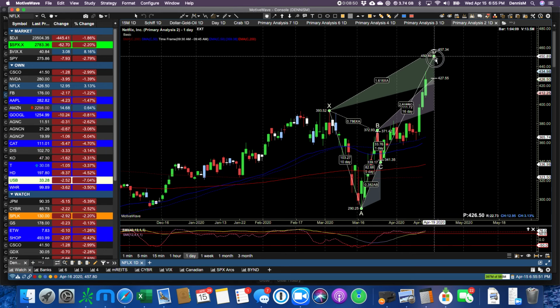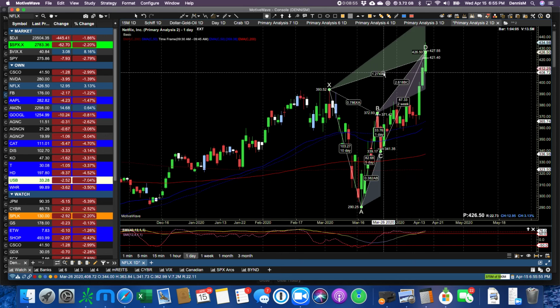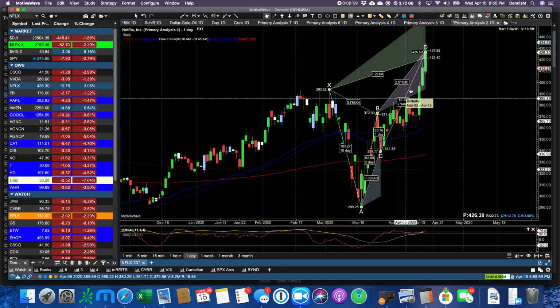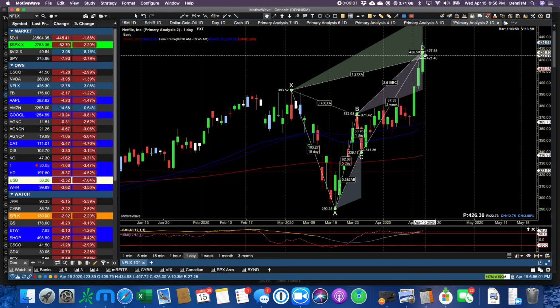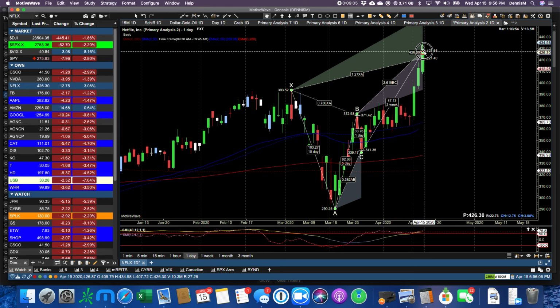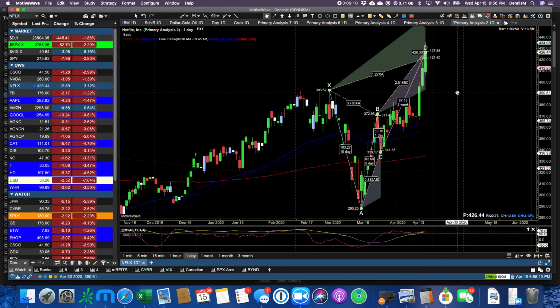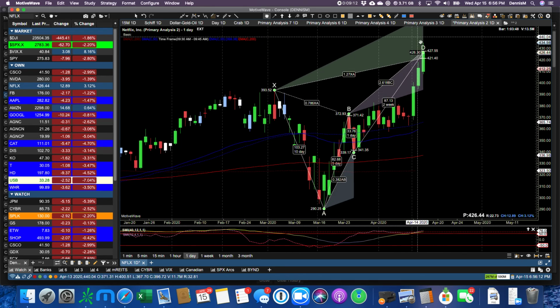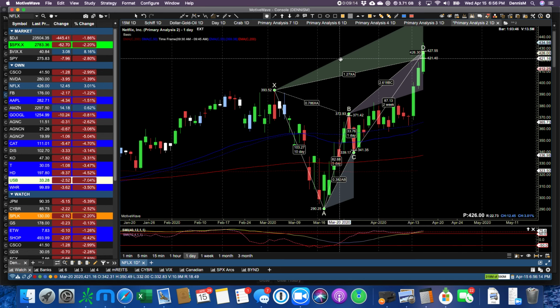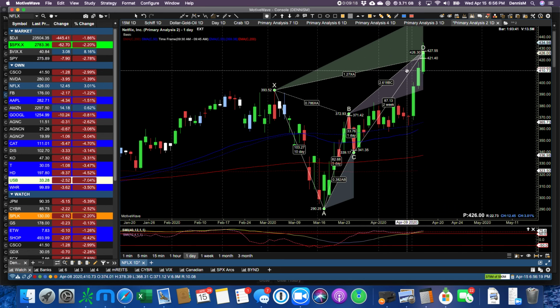Now there's another target to be had up here, but we've hit this one, which was 1.27 Fibonacci number of XA. And the next one is just a little bit higher. So you could say, well, we've hit them both, haven't we? And there isn't another one in sight. So we could go, I mean, you can exceed it anywhere in this cone range here. But Netflix may have finished.